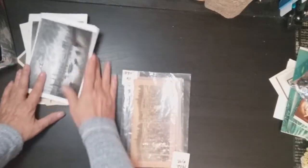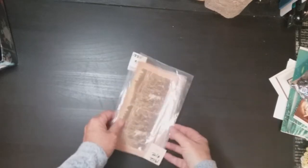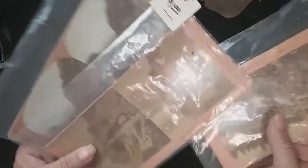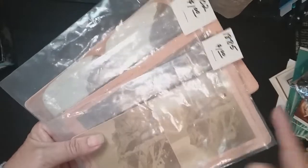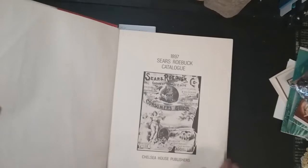Okay, let me move this out of the way, because this goes from Creative Reuse to recycled reads. I found these at Creative Reuse. They're stereoscope pictures, frames. I'm not sure what you would call them. When I was at Creative Reuse, I found this really big Sears Roebuck catalog in hardback form. The print on this one, I believe, is 1968 is when they made this.